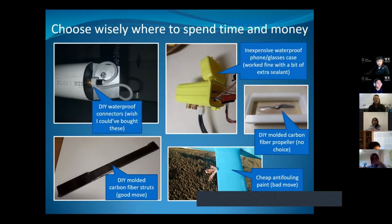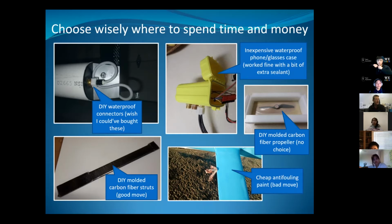Another important thing on projects like this is to decide where to spend money on something you can buy and when to just make it yourself. And so like connectors, as Alex mentioned, are really hard. If you need them to be waterproof, it's really difficult. They can be very costly. And so on Seacharger, I decided to make them myself out of some brass plumbing fittings. That took a long time. I sort of wish I had just bought them, even though they were expensive.